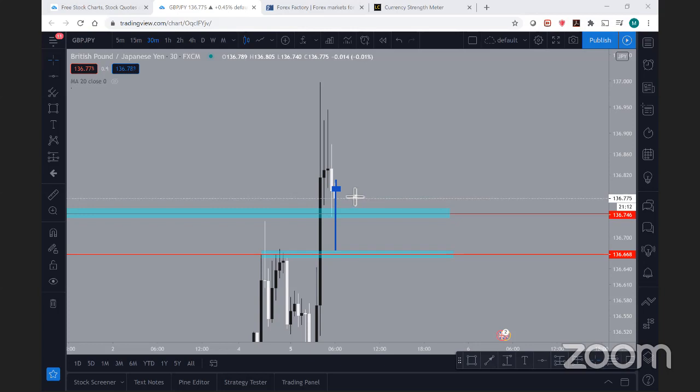And then the next one does a little wick down and then breaks the high of this one here. This would be perfect. You could catch an entry here. Keep your stop loss below the current candle at the time, and then look for the highs to get retested up here. That would be the perfect little setup there.